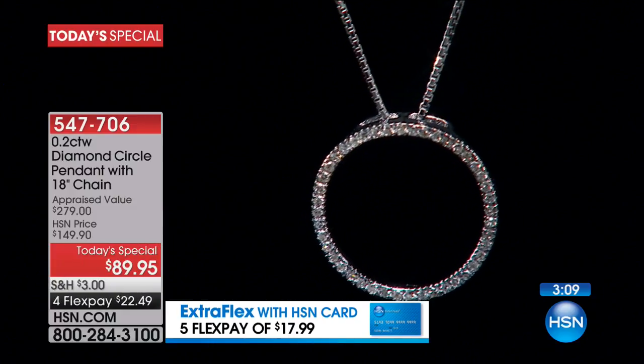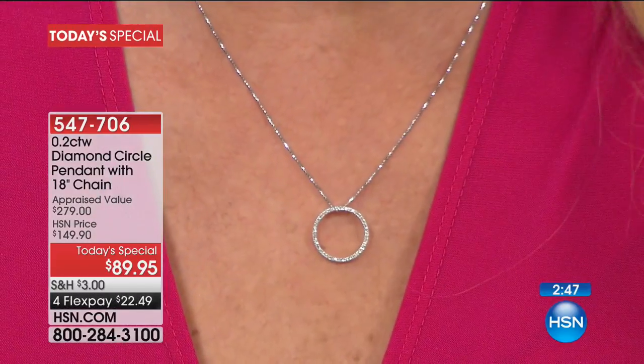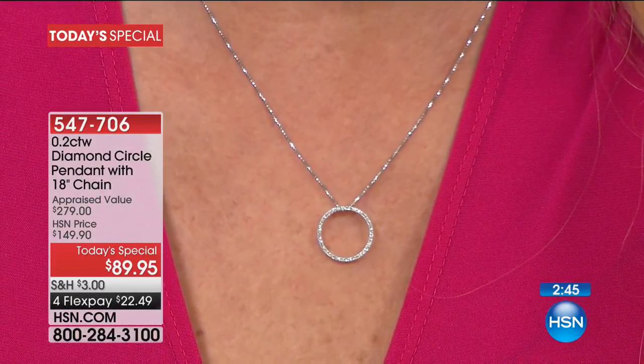But join the nearly 800 people who are going to wear that iconic, beautiful circle of life, the never-ending circle, the beautiful diamond circle that you've admired on some of the most well-dressed women in the world, some of your favorite celebrities, some of your favorite style icons. And again, now you own it. You own this, and it will be one I guarantee you will love forever.